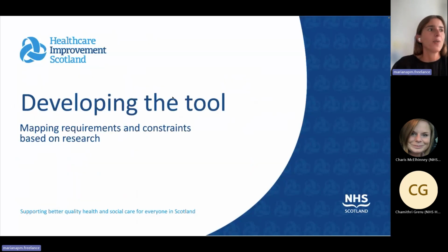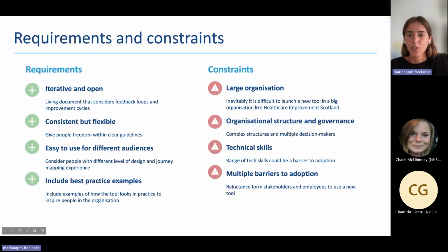Right. So knowing all this and knowing that we wanted to create a tool that tackled all these problems together, we started by mapping our requirements, or things that we knew that this package needed to have in order to be sustainable in the long term, and also our constraints.